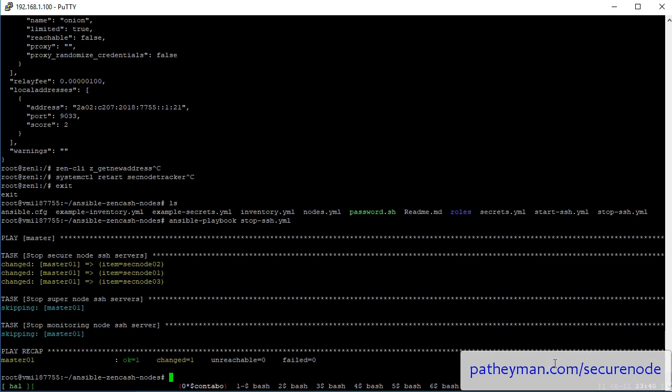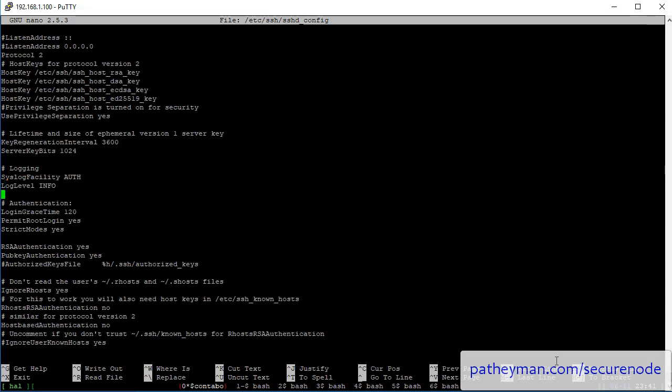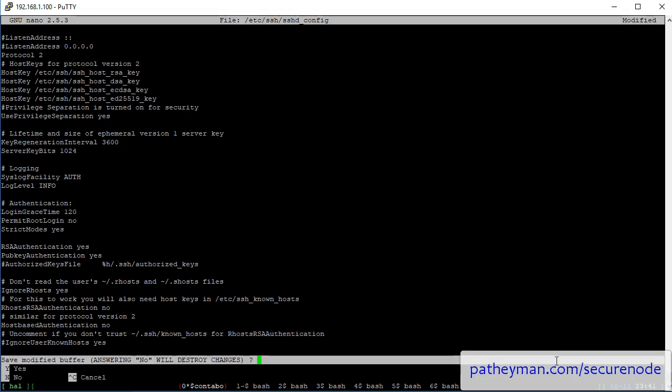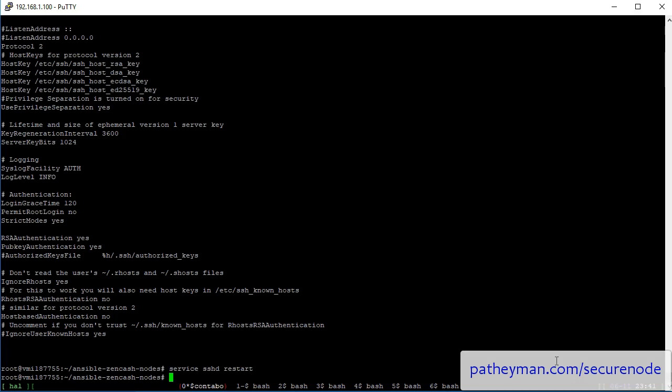And then what you can do is you can set permit empty password authentication to no. And then we can also discontinue root logins. So you need to have root logins enabled in order to create them. But now that they are created, we can actually shut it down. And then the only thing we'll need is the LXC attach.